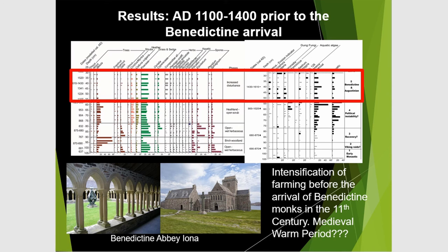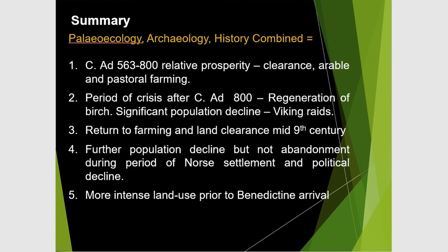We need more evidence to confirm either way who these people were that are influencing the landscape during this period. So I'll just sum up this now. So in the early monastic period, you see peace and prosperity. There's farming taking place, arable, pastoral clearance. Then we see the birch regeneration, which may represent a period of crisis, perhaps the Viking attacks taking place. We see a return to farming, so a recovery, so maybe the monks are returning during this period.